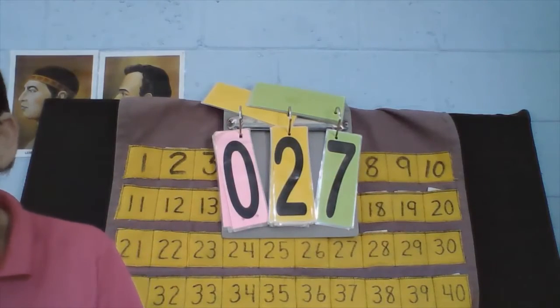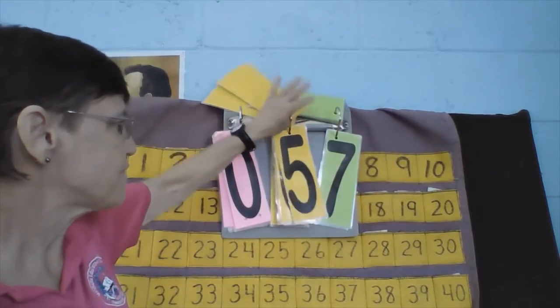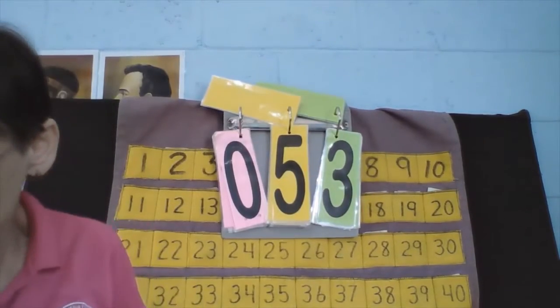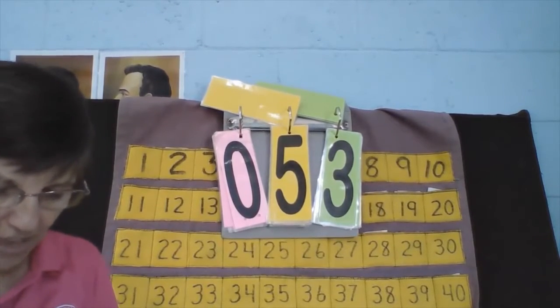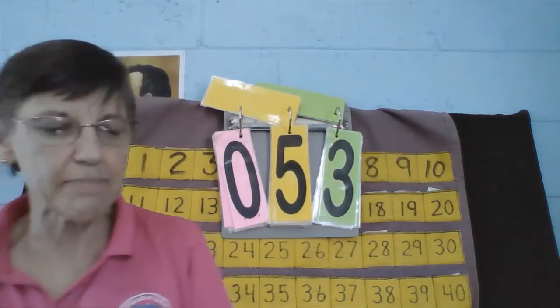Okay, we go to the pulperia. And the lady says 53. Okay, there's our number 53. She says 53. So we need how many tens? We need 5 of them, right? 1, 2, 3, 4, 5. How many ones do we need? We need 3. 1, 2, 3. Okay, let's count them out. 10, 20, 30, 40, 50, 51, 52, 53. We did it right. Let's do 2 more, okay?